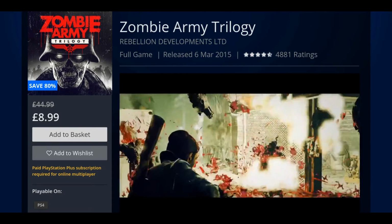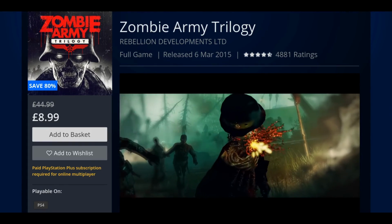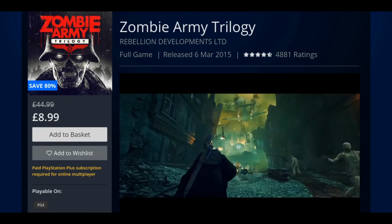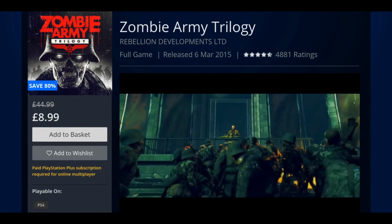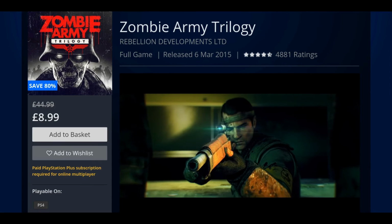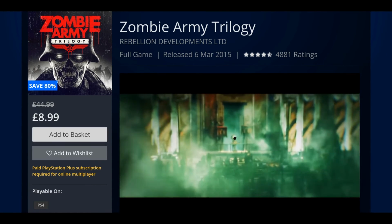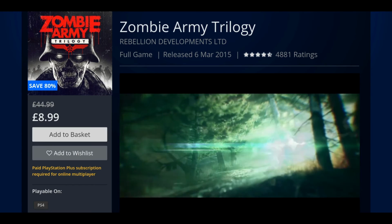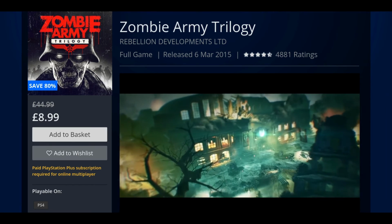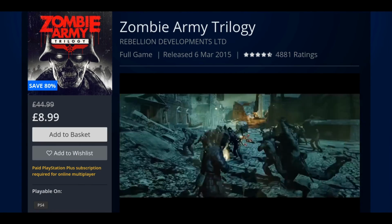There are 3 campaigns included in this, 1 for each game, with a total of 15 levels, so 5 levels in each campaign. It also includes a horde mode with 5 maps, for extra gameplay options. And more uniquely than that, it includes 3D TV support, so if you've got a 3D TV, then that's a cool feature, even if it is a little bit niche these days. Although it does make me wonder whether that would work in a PlayStation VR headset, because if it did, that would be a cool selling point.